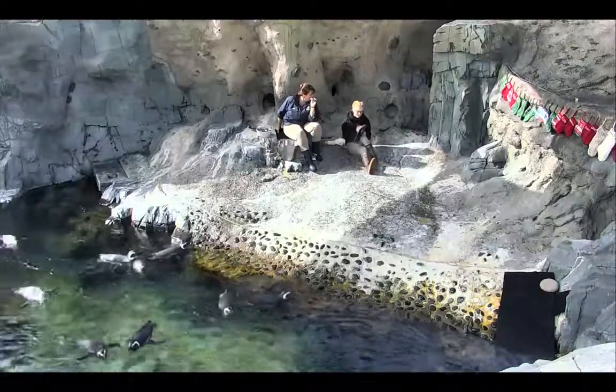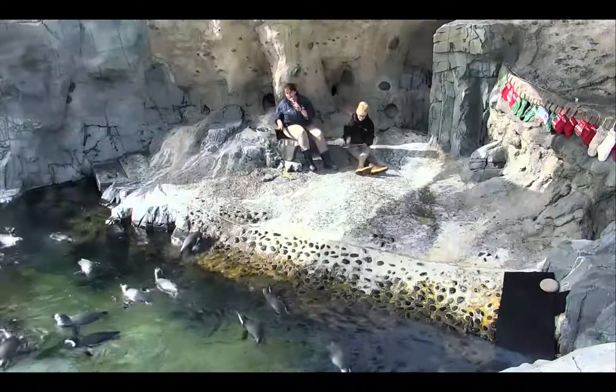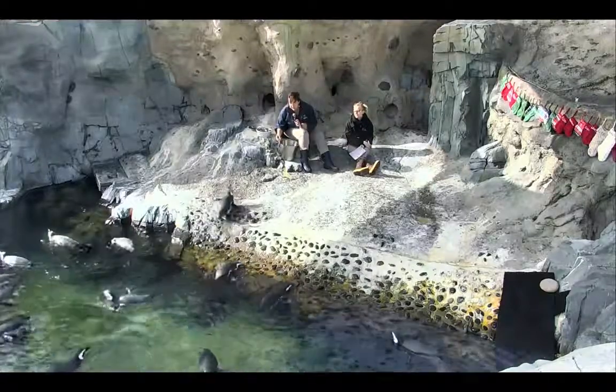How many has Patsy had? Yeah, so her normal is around 3 fish a day. So she's already had 2.